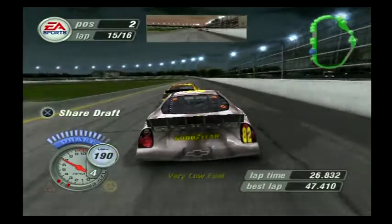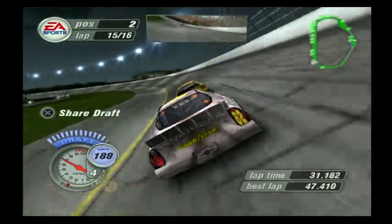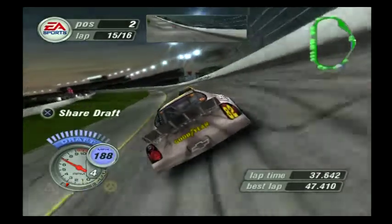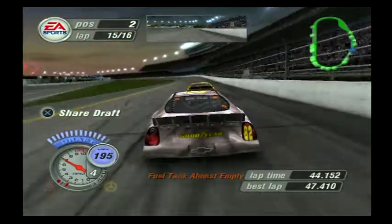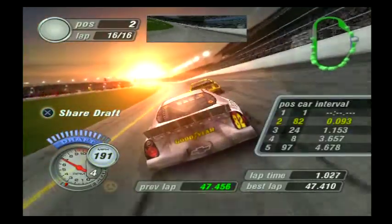Very low fuel. I don't think we'll have to worry too much about that, but we've got to find a way to get around this one car. Here we go. Jeff Green, Garanage, Daytona 400-mile event. Who is going to win it? Under the lights. Oh, boy. Fuel tank almost empty. Oh, God, man. This is going to get touchy.